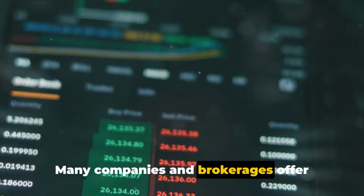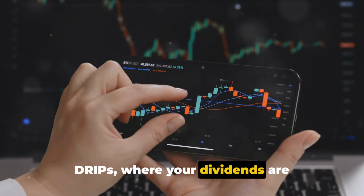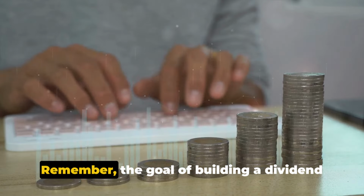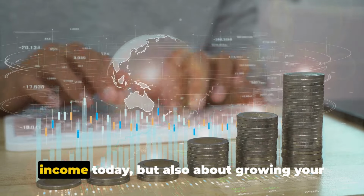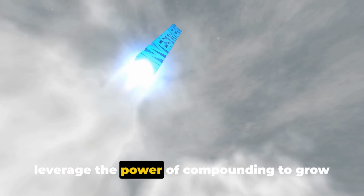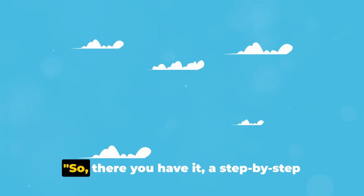Many companies and brokerages offer dividend reinvestment plans, often called DRIPs, where your dividends are automatically used to buy more shares and often without any transaction fees. Remember, the goal of building a dividend portfolio is not just about generating income today, but also about growing your income for the future. By reinvesting your dividends, you leverage the power of compounding to grow your portfolio and your income. So, there you have it.